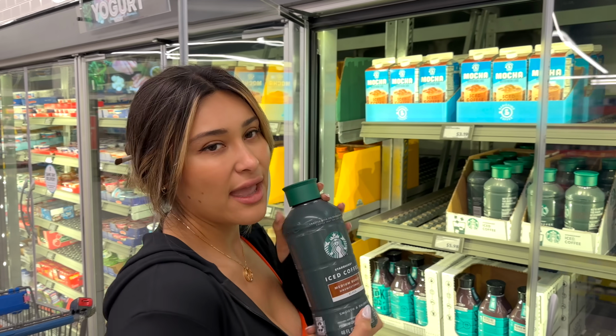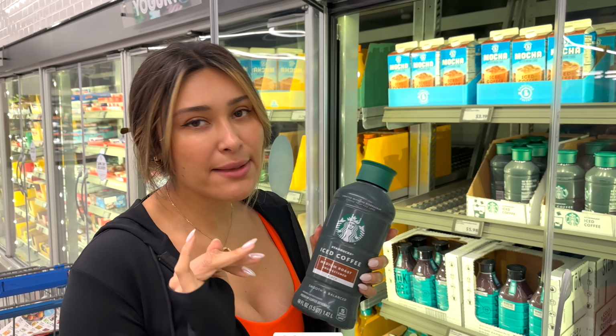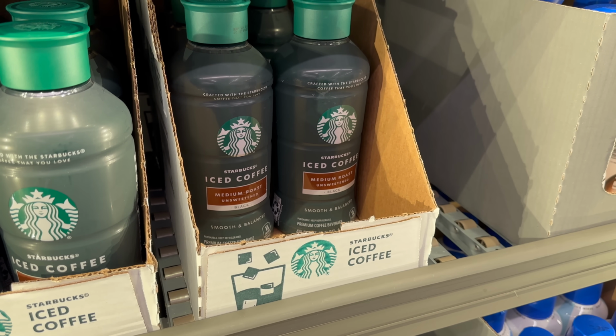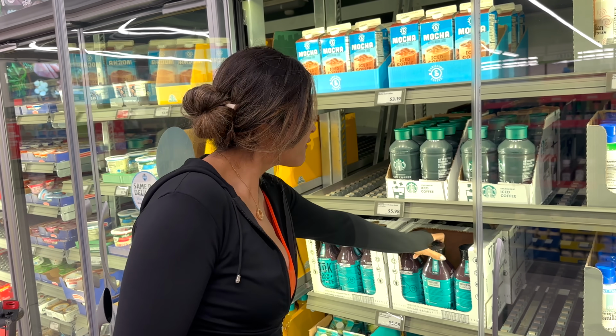So look at what they have here. You already know I have a mild obsession with coffee. I love the Starbucks. The blonde roast is my absolute favorite, but this is a medium roast, which is second in line. They have it here. It is cheaper than what I pay by like $1 something. So they have that. They have the unsweetened.